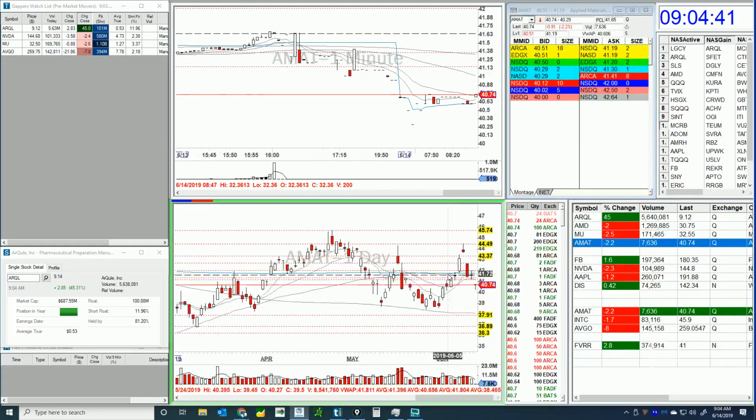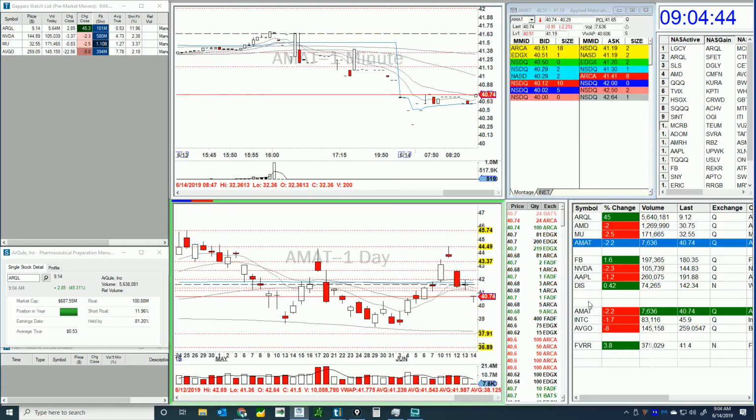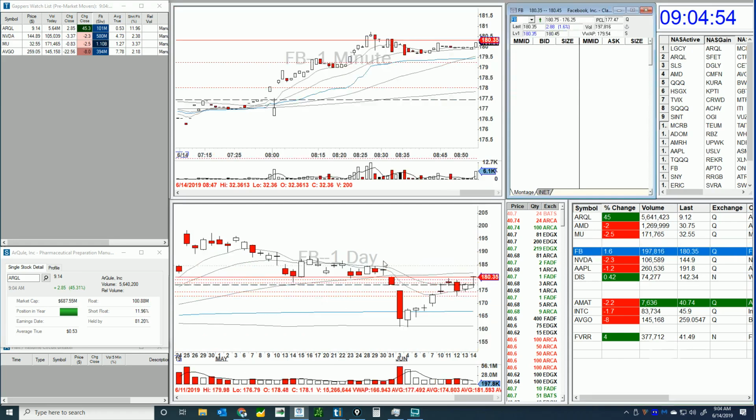AMAT, again, this is one that can possibly run later today. I'm going to keep it down here, guys. So as you know, with the news with AVGO, as Norm mentioned earlier, a lot of these semiconductors could be in play today. So AMAT, I'm going to keep down here to watch closely.